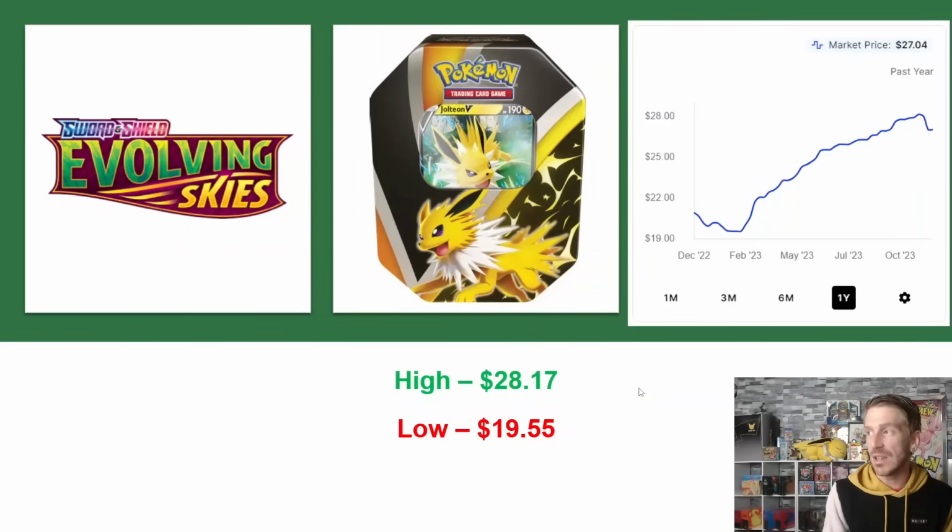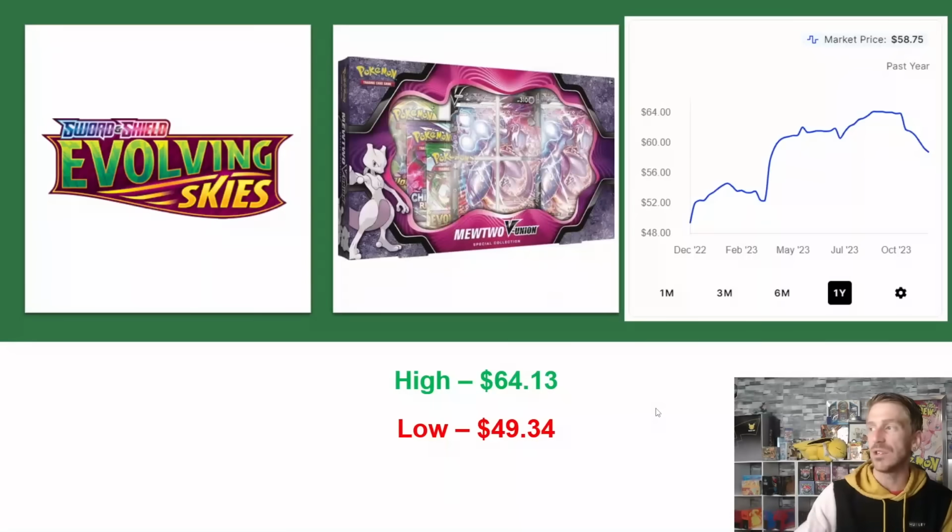If you look at just a single tin, again, there are 3 different variants. This is the Jolteon tin, but look at what it's done over the past year. A little bit under MSRP in February of 2023, sitting at $19.55, and then just explosive growth throughout the entirety of the year, jumping up 60-70%. In October of 2023, it hit that 1-year high of $28.17. Now it's sitting at $27.04, so still just continued growth there.